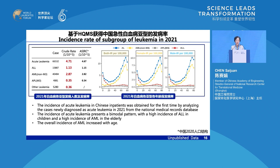The incidence rate for acute leukemia in Chinese hospitalized patients is 4.71 in 2021 from the National Medical Records Database. The incidence rate of acute leukemia presents a bimodal pattern with a high incidence rate of ALL in children and a high incidence rate of AML in the elderly. The overall incidence rate of AML increased with age.